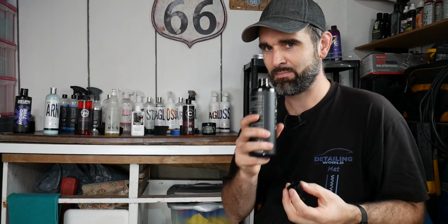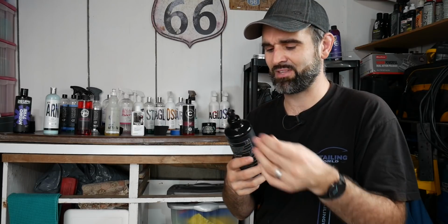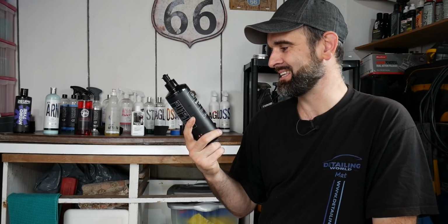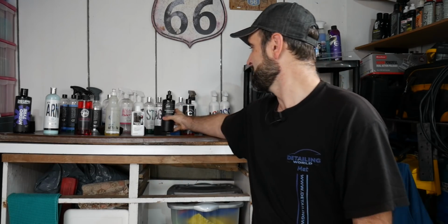Smell-wise, let me just take the cap off. It smells beautiful. That is the best smelling product of these lot, and I think that's almost cherry-like. You could have that as an air freshener. So if you want nice smelling tyres, go for Sam's. But it says on here this is going to give you a matte finish. As I say, I'm classing it more of a satin or a high satin. So if that's the kind of look you want, you don't want something too shiny, this may be the one for you.